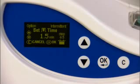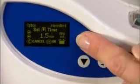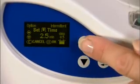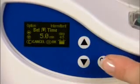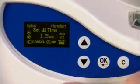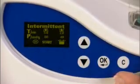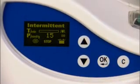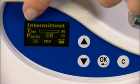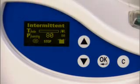Press OK. The high time, increments of 30 seconds. 0.5 is 30 seconds, up to 10 minutes. Select your timing. Press OK. The lower timing, the same thing, 0.5 to 10 minutes, and press OK. You will have a confirmation screen. Press OK to implement the mode. On the screen, the continuous just has a simple pressure setting. On the intermittent mode, the intermittent bar appears at the top of the screen to tell you where you are in the cycle. It's just that simple.